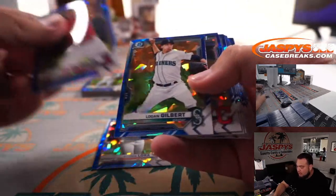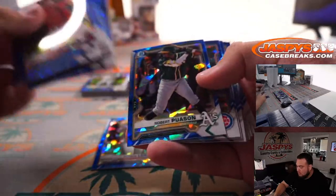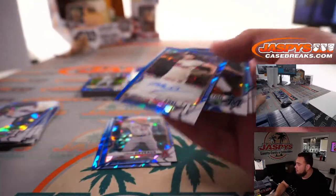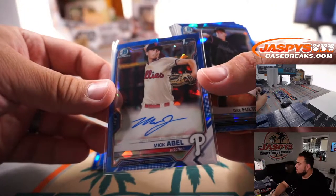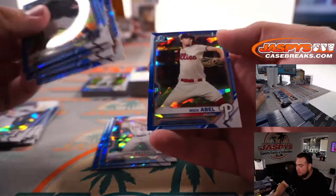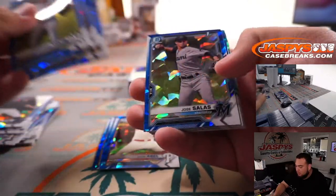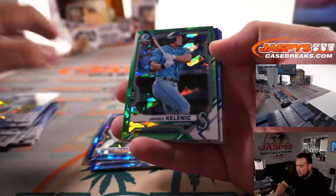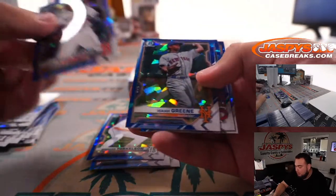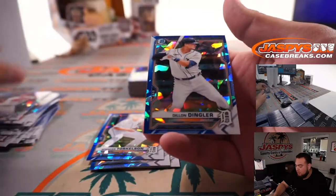Bayron Lohr, Detmers, Trent, and Mick Abel. Fulton, Bujan, Bishop, Rutschman, and Mick Abel. Volpe, Posey, Zamora, Walker, Jose Salas, Torkelson, and Jared Kelenic. Nice little color match there for Seattle. Rosario, Green, Sabato, Minnesota Twins. Benadaniel, Gorman, and Dylan Dingler.